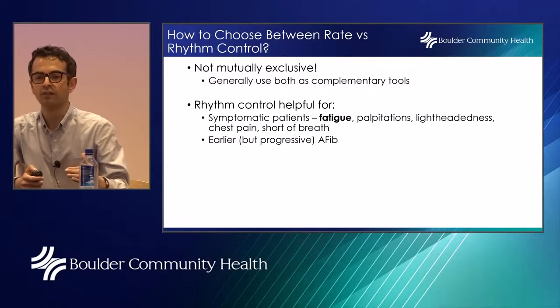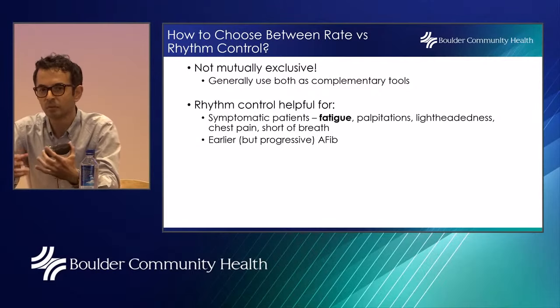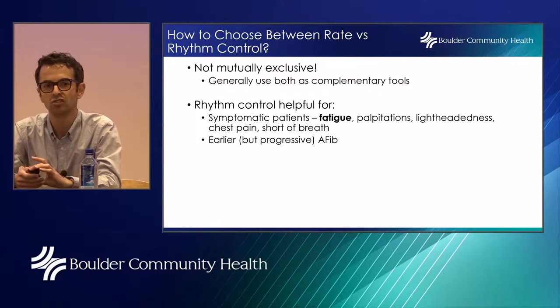Earlier but progressive AFib, so when we see an acceleration in AFib burden over time, that says some of that dynamic remodeling from atrial fibrillation is starting to take place.